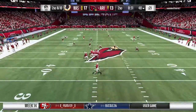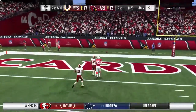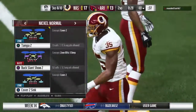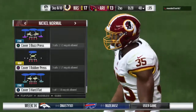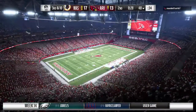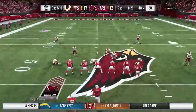They want to go to the air again with Rosen. He's going to look deep down the field, and that one will fall incomplete. Clock here now, just under 30 seconds to go in this first half. Boy, the numbers throwing the football just not trending in the right direction. Last week he was under 50%. He's under 50% again here.